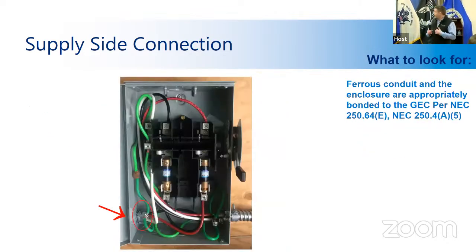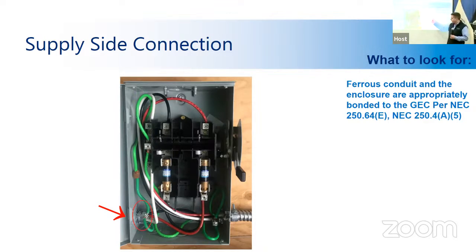Here's another supply side connection. The main difference here is there's no bare ground conductor. If you had a bare ground conductor, you probably would not need to do this, but here you can see the metallic conduit is bonded by these little clamps. What that does is it makes sure that the conduit is bonded and is part of the grounding system.